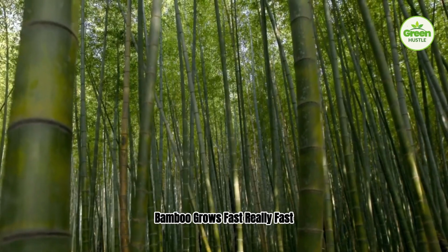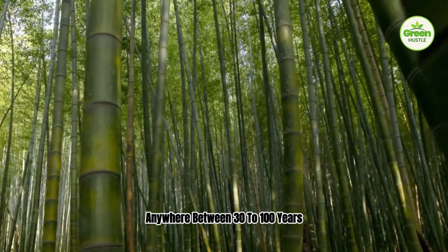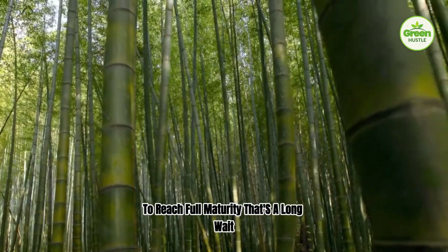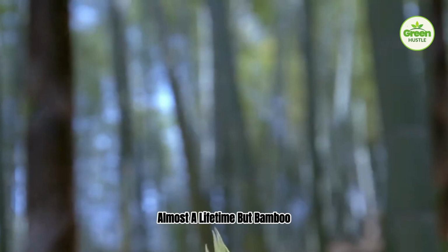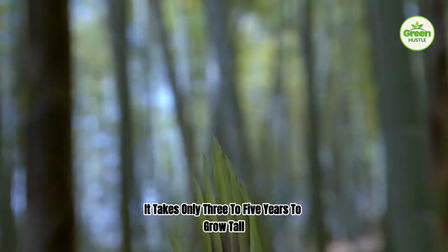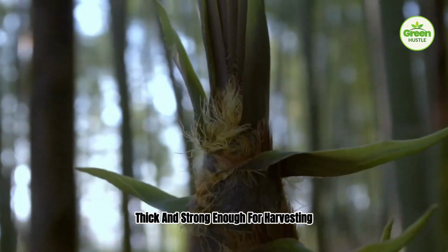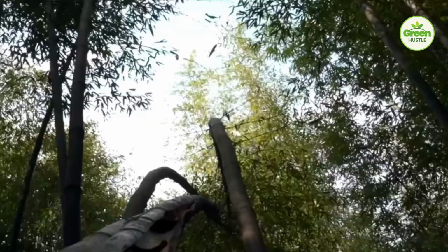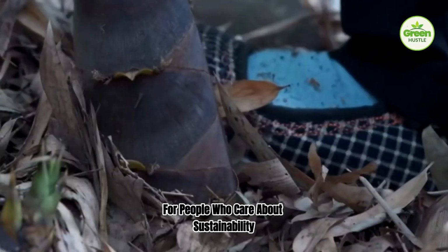Bamboo grows fast, really fast. Most trees take anywhere between 30 to 100 years to reach full maturity. That's a long wait, almost a lifetime. But bamboo? It takes only 3 to 5 years to grow tall, thick, and strong enough for harvesting. That's why it's now a top choice for people who care about sustainability.